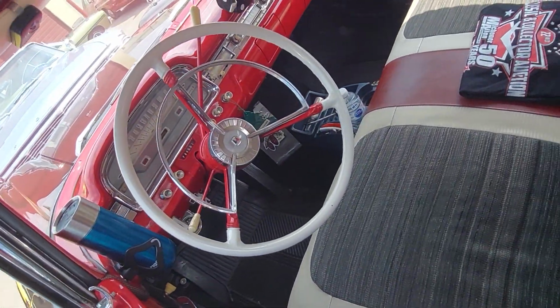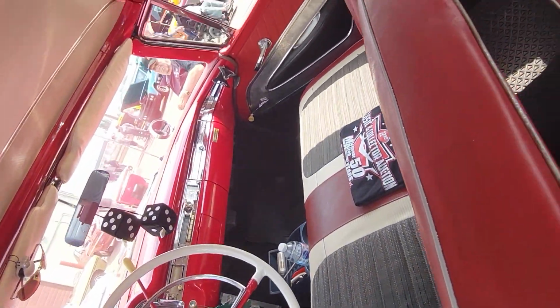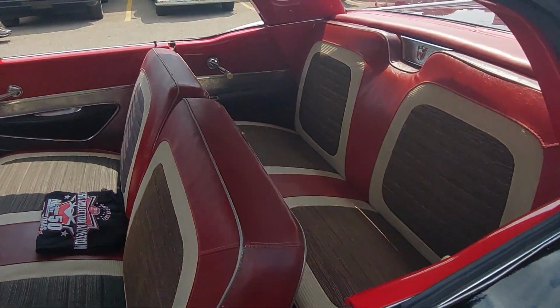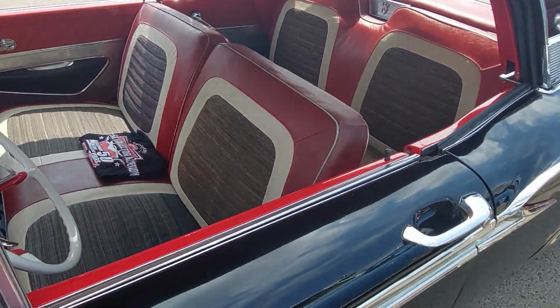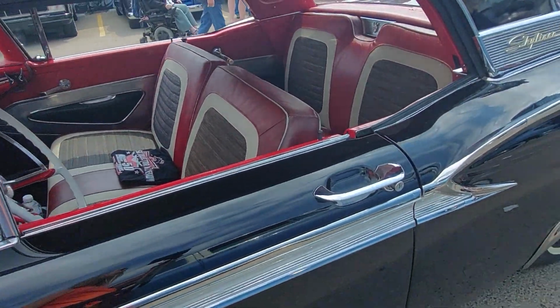Absolutely love these. I've only seen a few of these out and about, so yeah, I love the seats in it too. Just absolutely gorgeous.